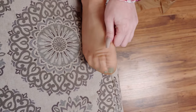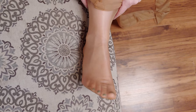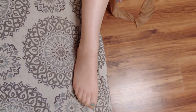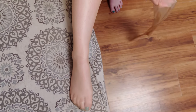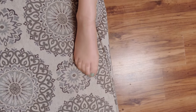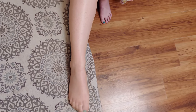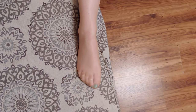Let's try them on. These also have the invisible toe, as you can see. And these fit exact on the size chart for my weight and height. So let's see what they look like. I recommend you staying true to your size because they run exact. So I wouldn't recommend going up or down.